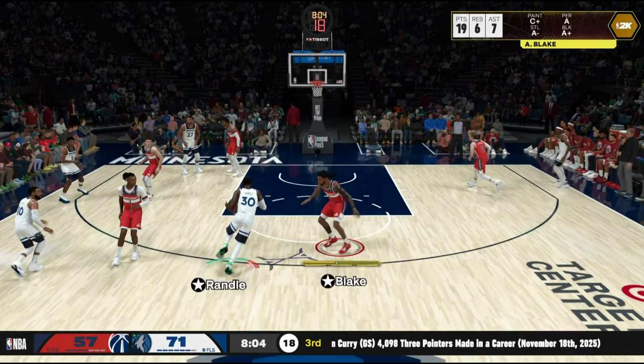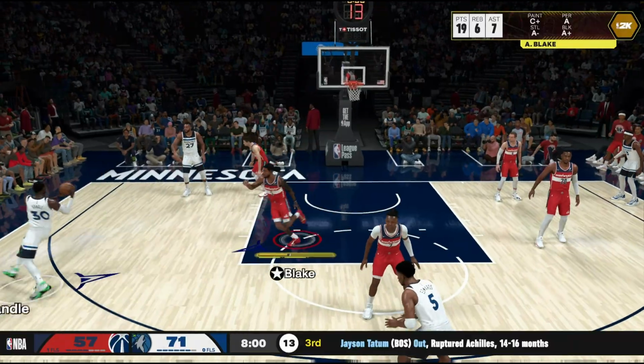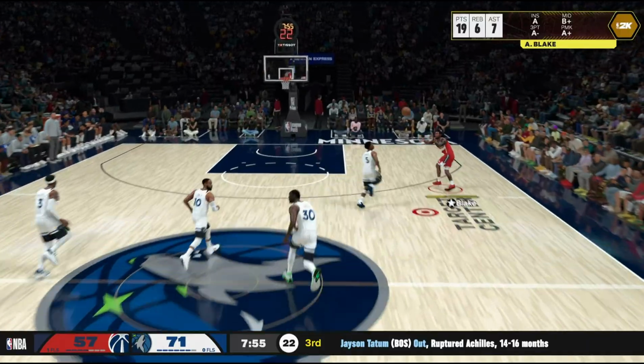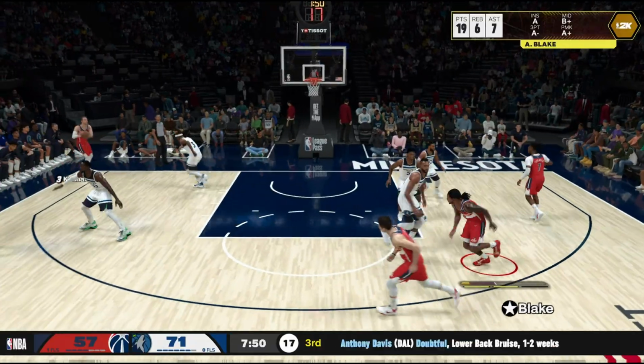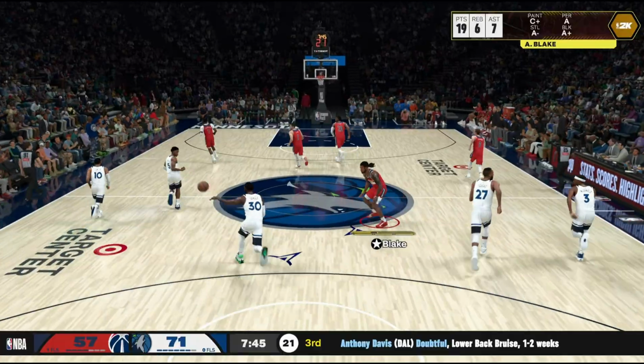Well, I like the way he capped off that drive. The one-hand hole punch. And they're able to recover. Randle from outside. Rebound, Washington. And you know, it's almost as if he wore himself out with that performance in the last quarter. He hasn't had nearly the same kind of energy in this one.